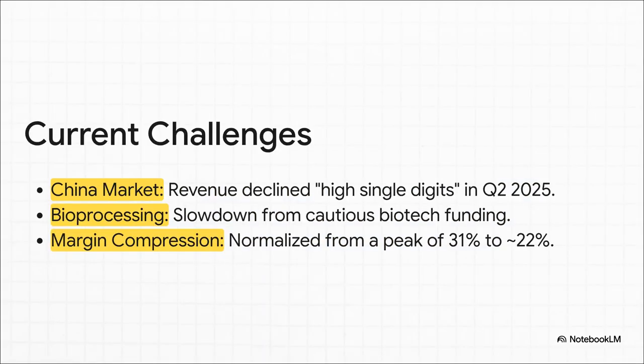Let's get specific on those challenges. China, which has been a huge growth engine, saw revenue fall by high single digits recently. The bioprocessing side of the business is also feeling the pinch as biotech funding gets a little more cautious. And maybe most importantly for the bottom line, those sky-high profit margins from the pandemic have come back down to earth, settling in around that 22-23% range.